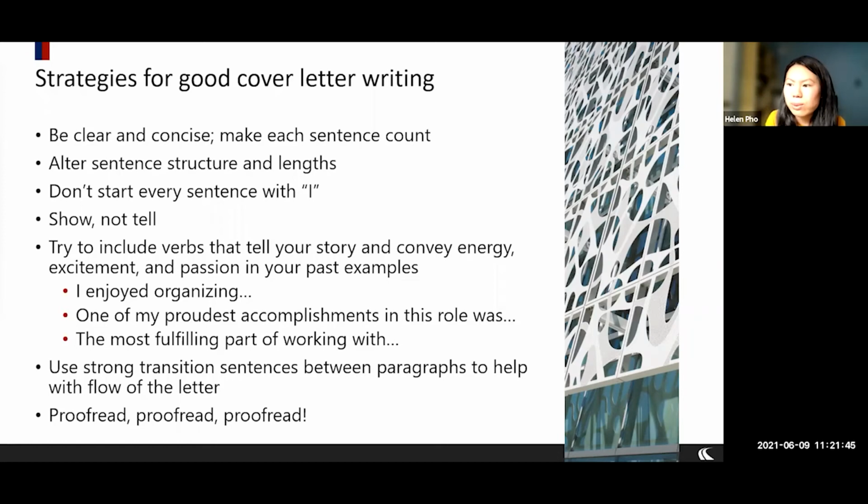Another thing that I would recommend, and this is a next level up in terms of good cover letter writing, is to try to use verbs as you tell your story that also convey energy and excitement and passion in your past examples, right? You may have noticed in the sample paragraphs that I talked about words like enjoy, right? So, I enjoyed organizing. One of my proudest accomplishments in this role was. These are just little things that you can do to tell more of that story. Sometimes it's easy to slide into I did this, I did that, right? So this is also another way to alter your writing, the sentence structure and the lengths, so that you can have a more engaging paragraph to read for the reader.